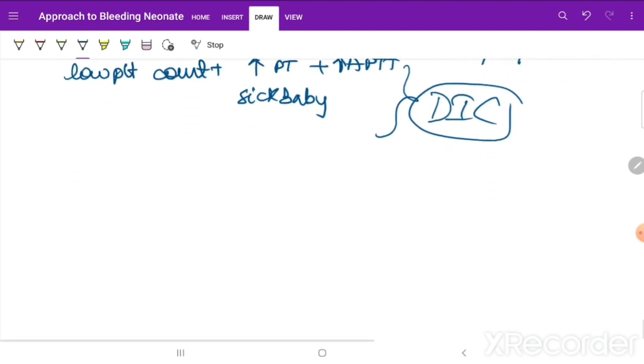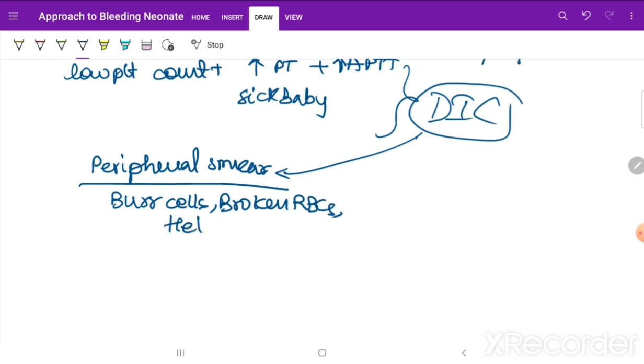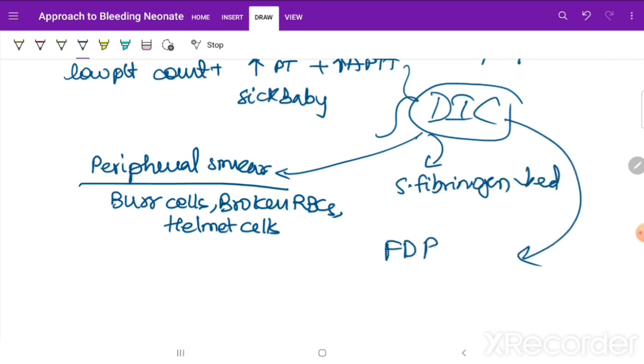So how will you confirm whether it's DIC? Are there any confirmatory tests? Is there any way to tell, okay, this is DIC? Yeah, there are a few methods which can prove. In a peripheral smear, like I said, we told, right, all the checklist. In that we did peripheral smear, right? So in a baby who's having DIC, in peripheral smear you may see burr cells. Okay, you may see broken RBCs. Okay, and you may see something called helmet cells. Okay, what happens to the serum fibrinogen? Serum fibrinogen is decreased in DIC. And what happens to the fibrinogen degradation products? Increased.